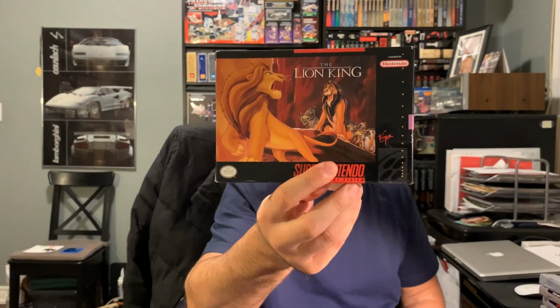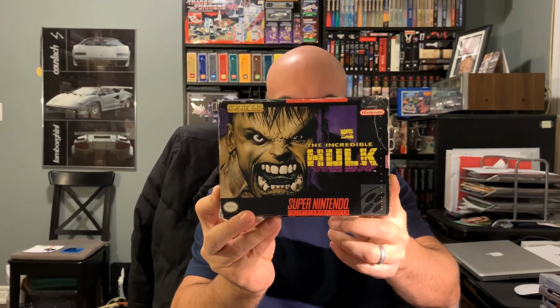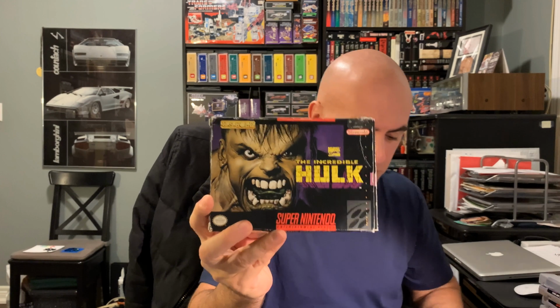Got the Lion King here in box. Yeah, these are still in here just because, well, I just don't have room for anything. So Lion King. And then the Incredible Hulk in box as well. This one looks like it'll be fun. I should give it a try, but I haven't done so yet.